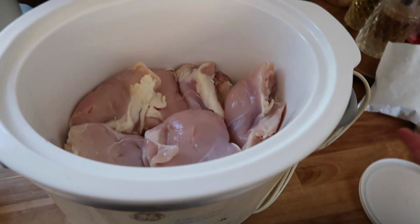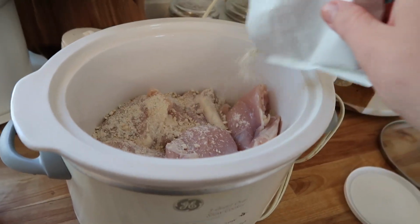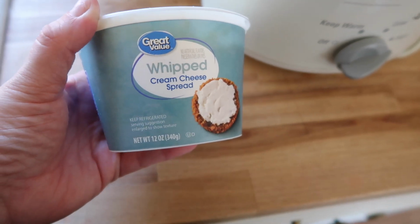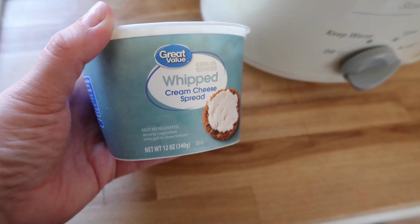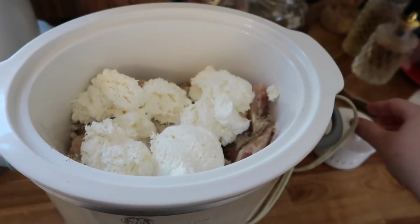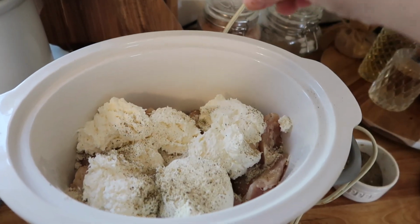So the recipe calls for 4 chicken breasts. I chose to use chicken thighs, a packet of Italian dressing, a brick of cream cheese. I didn't have a brick of cream cheese, so I went ahead and used this. I wasn't sure if it would be okay or not, but it turned out fine. But I do recommend using the actual brick instead of the whipped. And then pepper to taste.